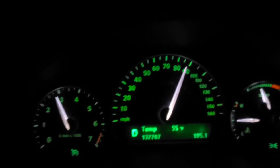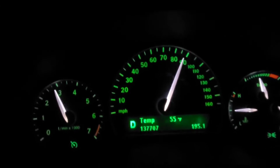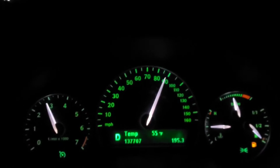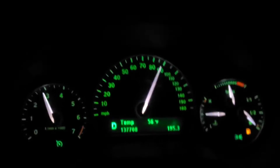It doesn't feel quite as powerful as the old wagon did, but as you can see in that last little clip, it is plenty quick enough. We have really enjoyed this car so far. It just runs so much better, and it seems healthier, you know.